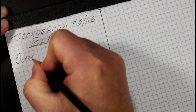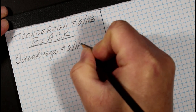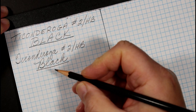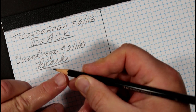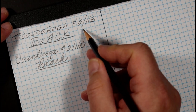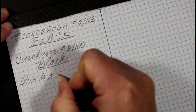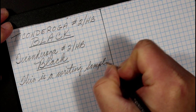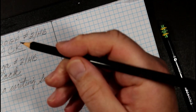It's a fairly smooth pencil. Comfortable to hold, very nice wood. Again, the carton said it was American cedar. Okay. Very good. Now we'll switch it up here, and this is the Pen+Gear.